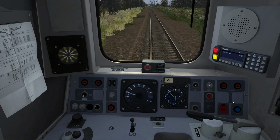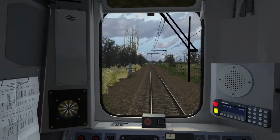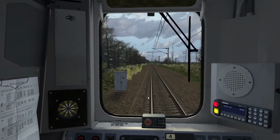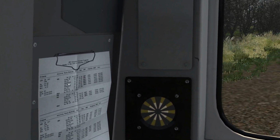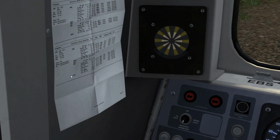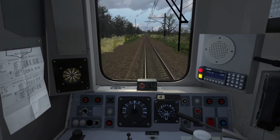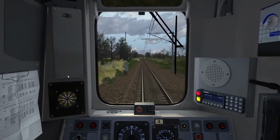Right. So now we've cleared the crossing. We're up to 50, and on the last leg of our journey now, into Witham. That'll be fun to do, actually do that scenario. That is a diagram sheet, alright. There we go, there's 50. That's as fast as we're going to go today. Enjoy it whilst it lasts. It don't last for long.